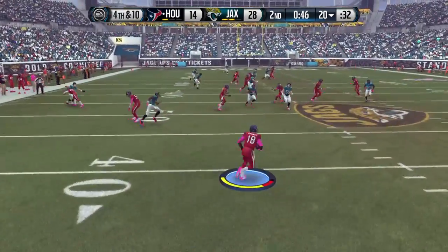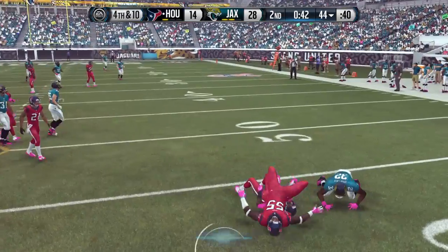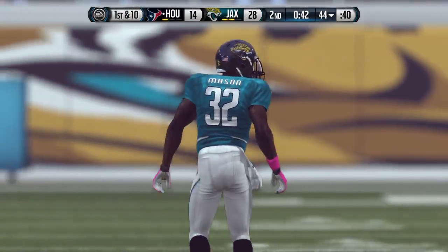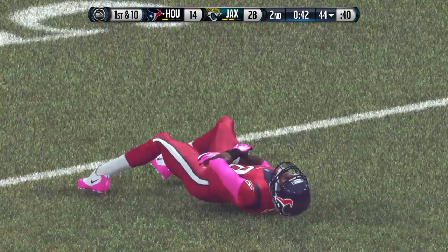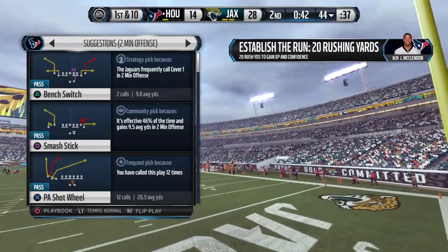He's going to try and return this one. Brought down at the 44. There's going to be an injury timeout here. We'll take a quick break and be back in just a moment.